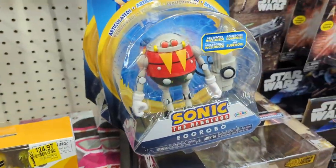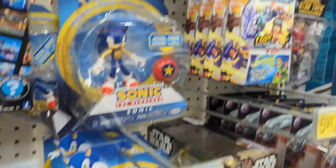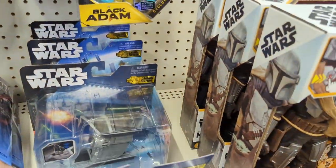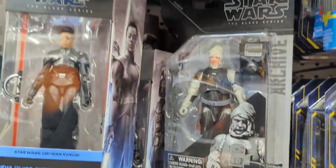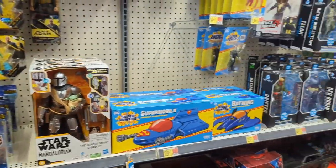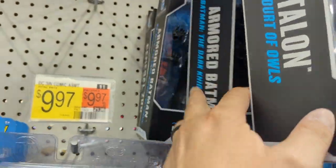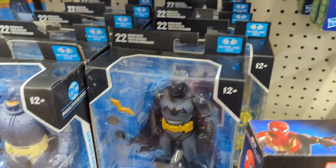$24.97, how's that clearance? We got Tails, Sonic, Tails, Sonic. Okay. We have Darth Vader, Obi-Wan, and no chases. Nope. The Dengar, the Princess Leia, the same old. We got Boba Fett Starship. Oh, they stocked up on these. We got Talon, Armored Batman. Talon, Drifter, Red Robin, Batman.